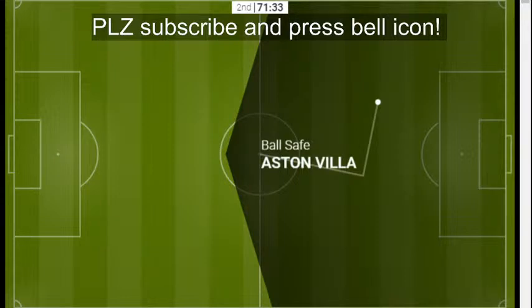Tyrone Mings is still receiving treatment there. This does not look good. No, I don't think so. Henderson fouled him, but I don't know what he actually did to him. I think he just overstretched. Muscular, yeah, sure. So he's still receiving treatment.